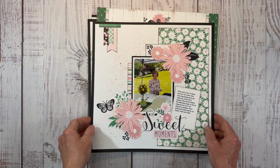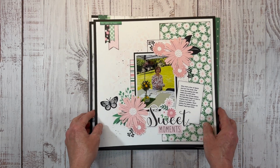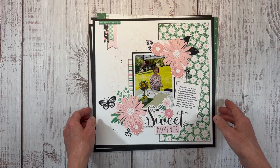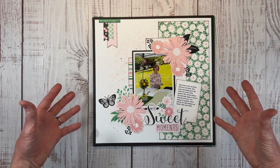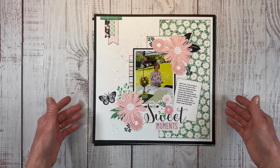This was the Daisy collection, and boy, this was a hot one. It sold out so quickly, and then they got it back in. It sold out again because everybody just loved it. And I think it was just the bright pinks and greens. It was just so springy and fresh and fun. I don't know, I really loved it.